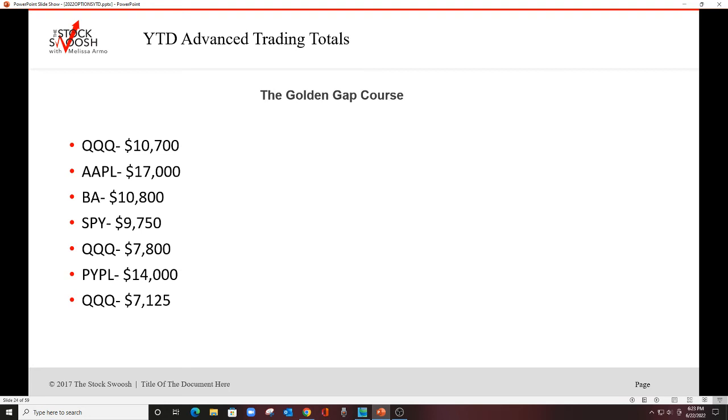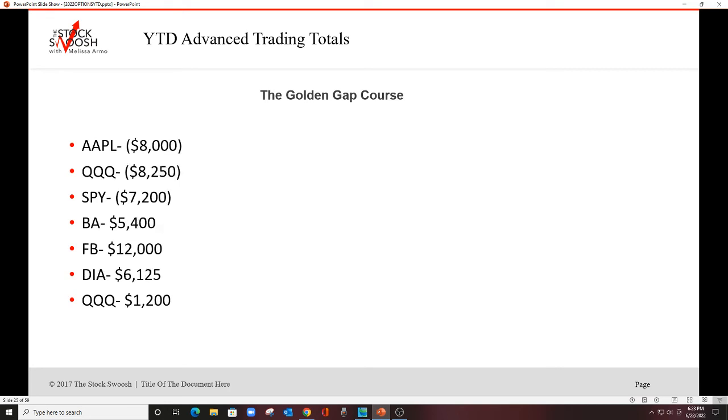Again, another winning week. Qs won, Apple, BA, SPY, Qs, another PayPal. I was on top of that PayPal for a while when that was dropping. I haven't looked at that lately. I've got to go back and look at that. And then the QQQ 7125. Then these two were a bust. Bust in full, blew out the last day, Apple and Qs.